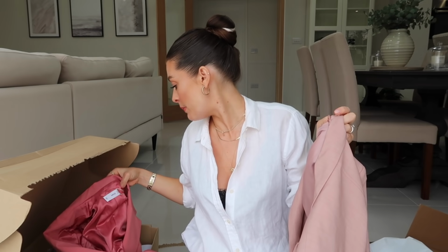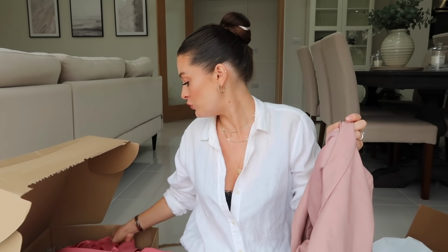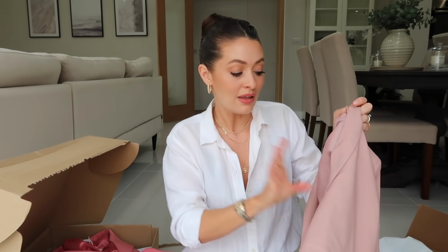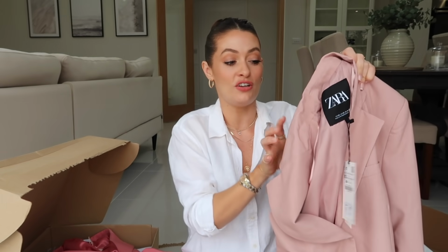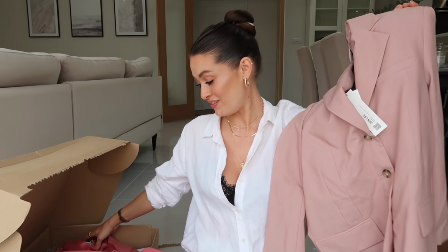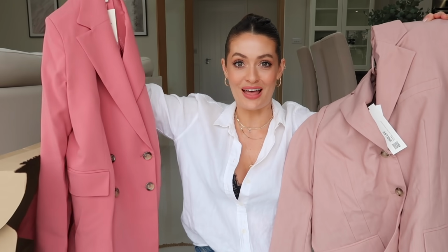I ordered this one in a size small and Zara in extra small, because Zara blazers usually come up quite big, don't they? I think you can see that this is going to be quite oversized. So first impressions, I prefer Mango, just that style of it. I think it looks gorgeous, but let's see how they both look on.